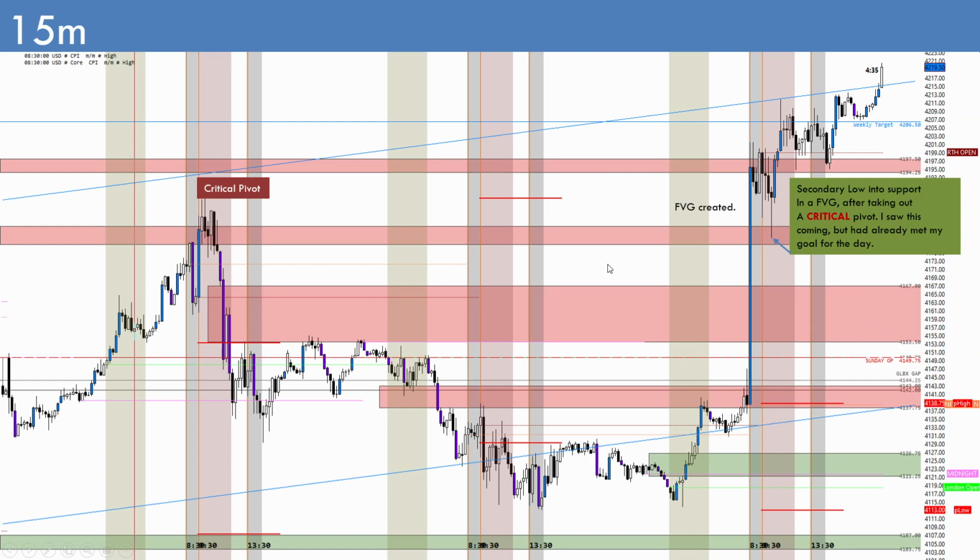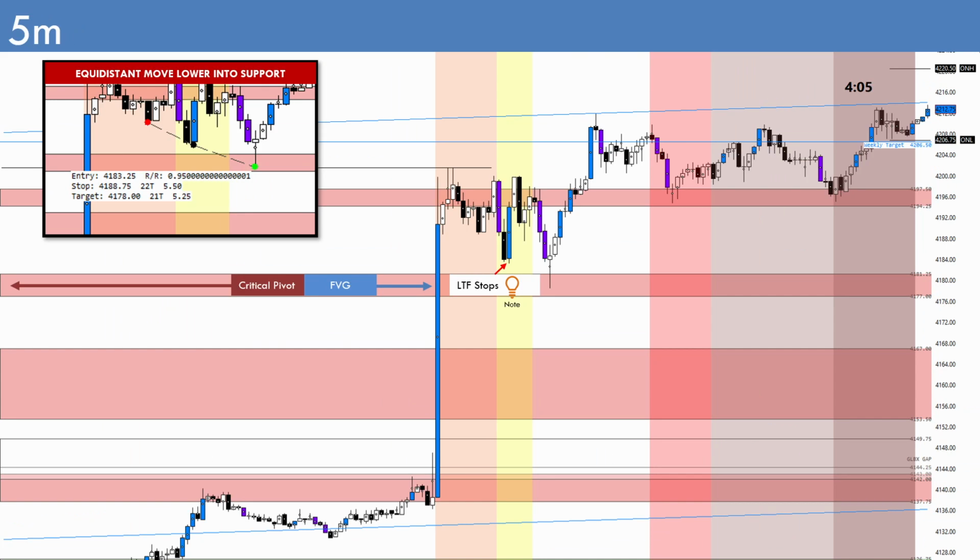As you move lower in time frame, I'm making note of a critical pivot here that we break through, with a fair value gap created, and a secondary low into that support was likely to be support and then be the move into the weekly target. Now, as I drop into the lower time frames, you'll see that there was no real opportunity to get long other than just accepting that location.